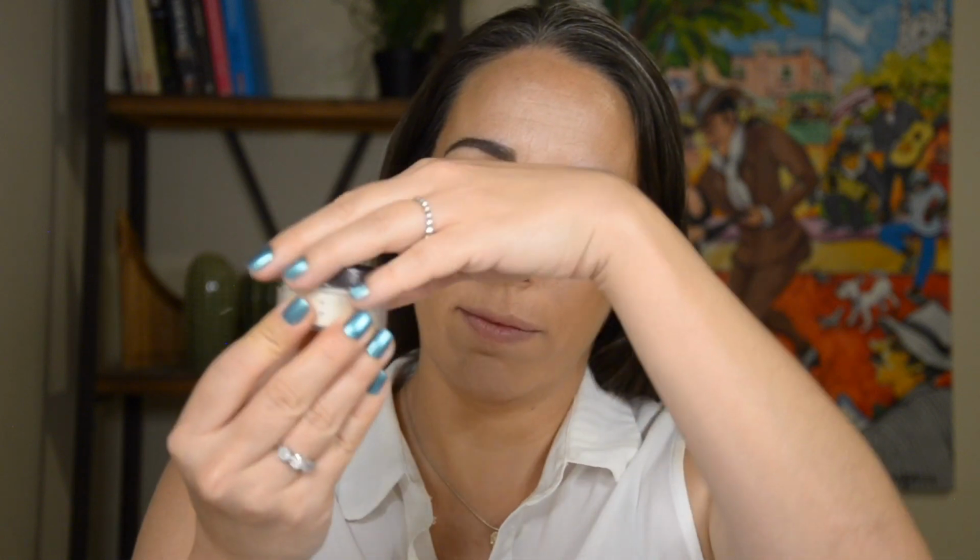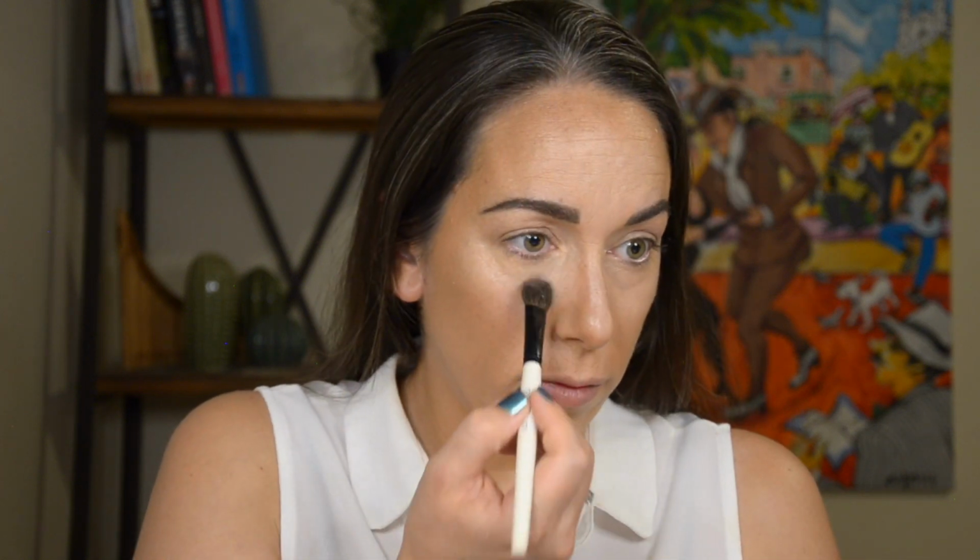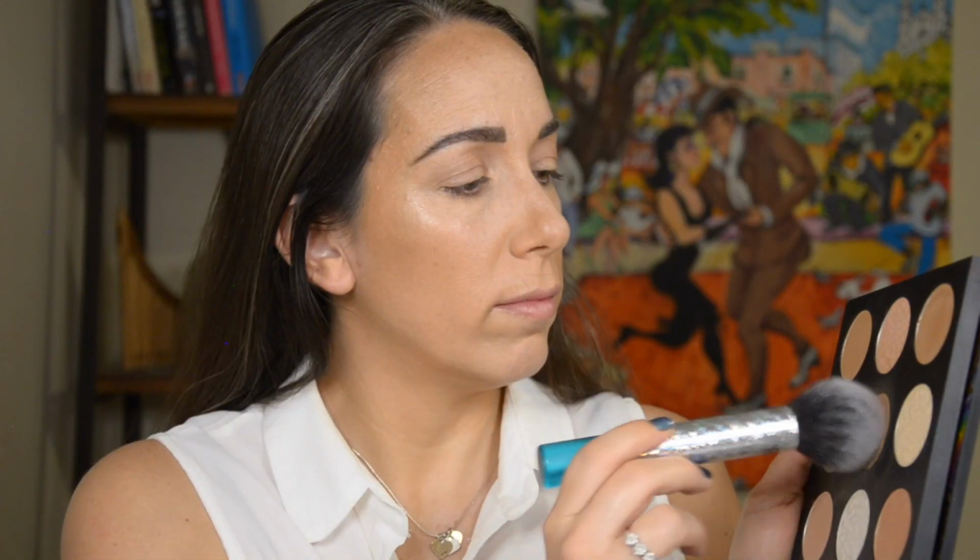Setting this concealer with my Laura Mercier translucent powder. And then I'm using this really great powder bronzer from this Smashbox palette to set my cream bronzer.